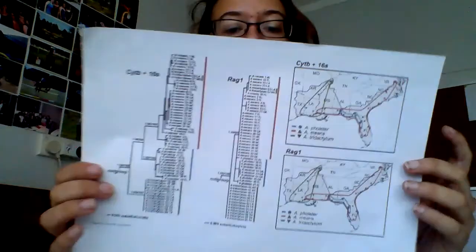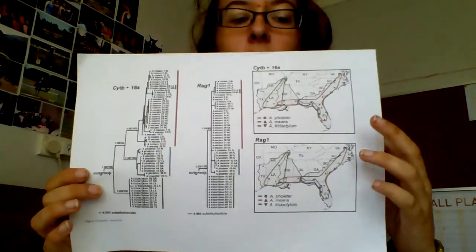To compare these three species, they took the mitochondrial and nuclear genes out of 60 preserved specimens of modern and extinct species to see if there was a common ancestor to explain this difference in size. These were mapped out onto a comparative tree and then mapped onto our distribution chart.